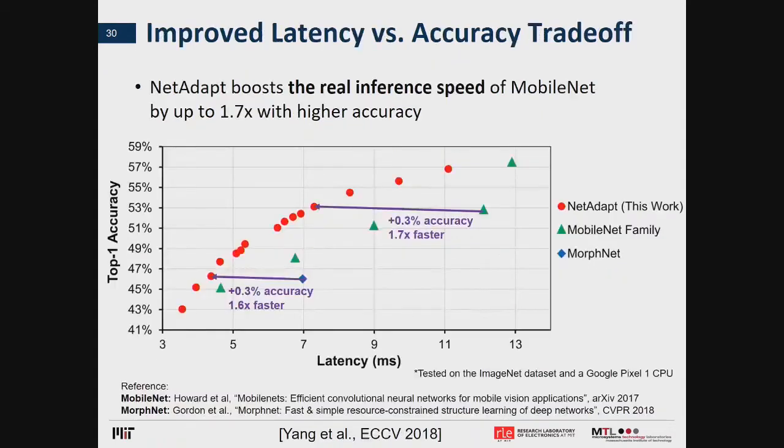And then the impact of this is that you can get a better trade-off, right? Shown here at the bottom on the x-axis is the latency, so this is speed, and in their applications they really care a lot about reaction time or latency. Vertically is the accuracy, so the upper left is better. You can see here that NetAdapt in red gives a higher accuracy and faster trade-off than using things like the scale factor in the MobileNet family or an alternative approach called MorphNet.